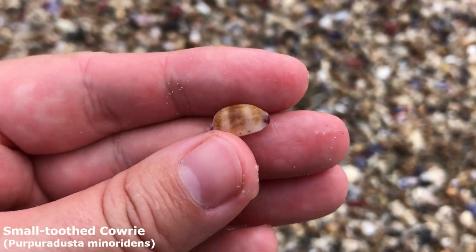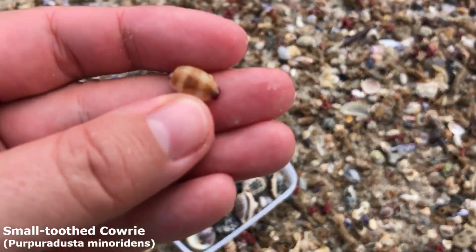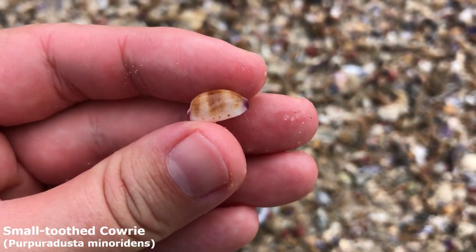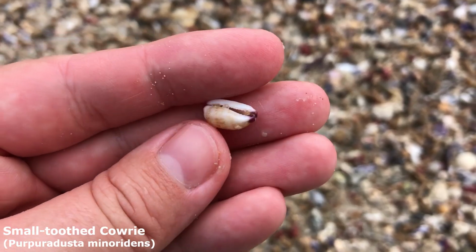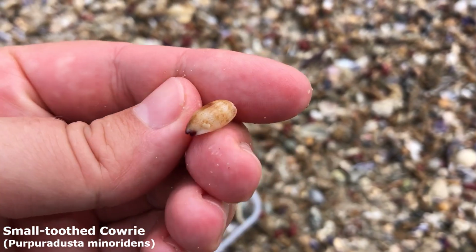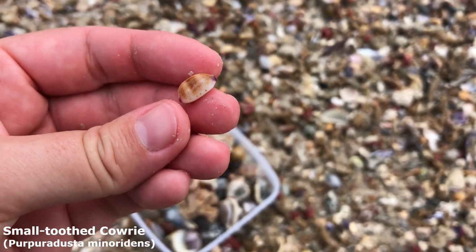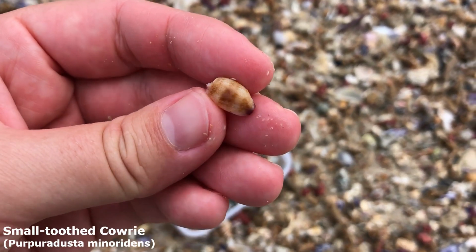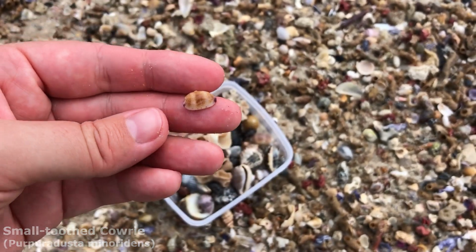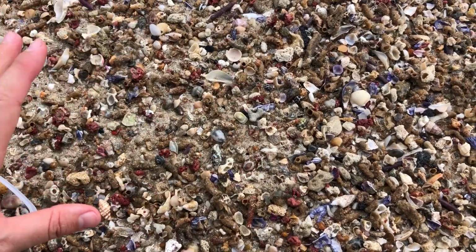Oh my goodness, forget the last small-toothed cowrie I found. Oh my goodness, look at this fella. I don't even know where the last one is, somewhere in my bucket. This one's got all of his lovely dots on top. He's got his lovely purple tips. He's a thicker, chunkier looking one. Okay. He is absolutely wonderful. These are the smallest cowrie species that we can get from this beach, barring a few particularly small individuals of other small species. Yeah, my goodness, I'm finding my groove again, everyone.